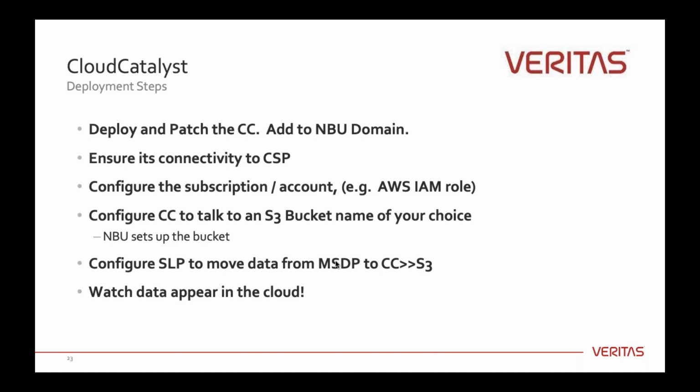Just a reminder there that when you are moving that data up to Cloud Catalyst, it's not going to complete that storage lifecycle policy moving job until all the data is in public cloud. That way you can be sure that your data is properly off-sited. And then I guess you can watch the objects appear in public cloud and show that your data is actually up there. It'll all be encrypted, so you can't do anything with it yet. A little bit more on that in a bit.